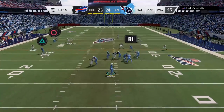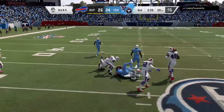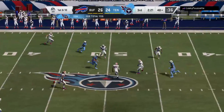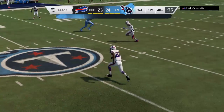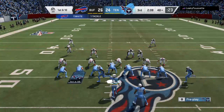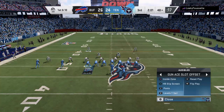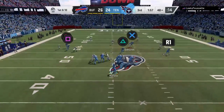Mariota from the gun on 3rd down. And it's complete. Henry. And he'll be taken down, but not before they work it across midfield. 23 yards, the final tally. And this is why trying to cover the angle route is so difficult. Anyone playing the linebacker position, when they see a running back out of the backfield widen, because he heads towards the flat first, oftentimes you widen too much and overcommit. He cuts up inside, and that's what we saw there. A nice pickup for a 1st down.